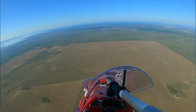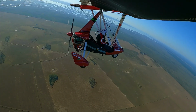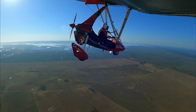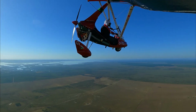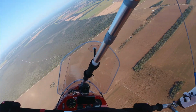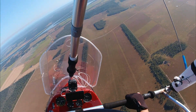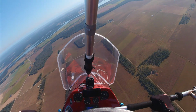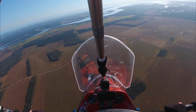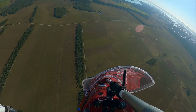Do a right-hand turn into wind this time. Power off. Okay, bar in. Get the speed. Turn. ASAP. Make the turn. Bar out. Turn. Always helps to talk yourself through it. Gee, the G-forces. Definitely helps to have a better control over that speed. There's 200 feet. Okay, that's easy.